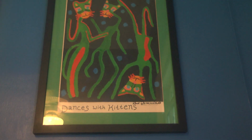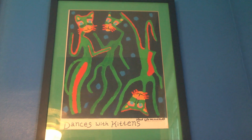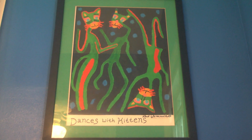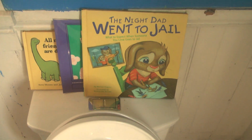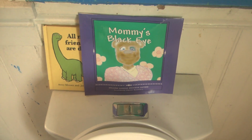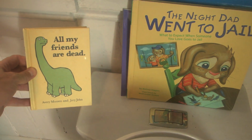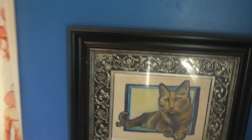And then what's up here? Dances with Kittens. My mom and Gigi found that on Jackson Square when they were visiting one day and brought it back to us. And we thought, oh, that's appropriate. And then we have unfortunate children's books. The Night Dad Went to Jail. And why did Dad go to jail? Because of Mommy's black eye. And, of course, All My Friends Are Dead, which is a great book. Oh, and the shower curtain.